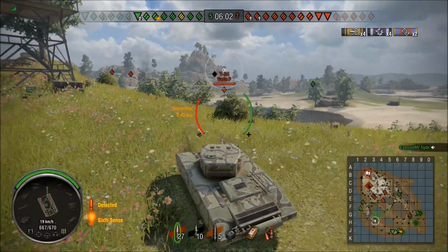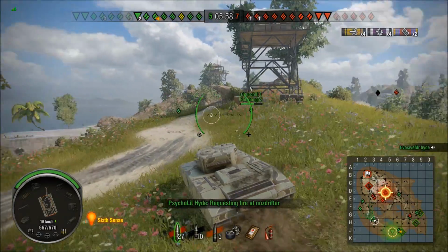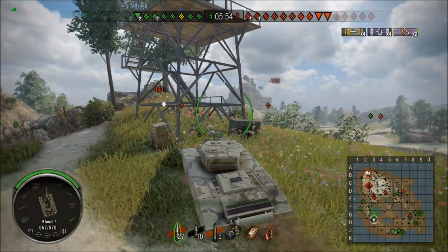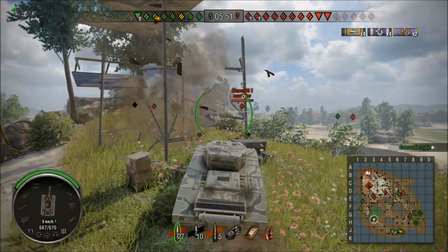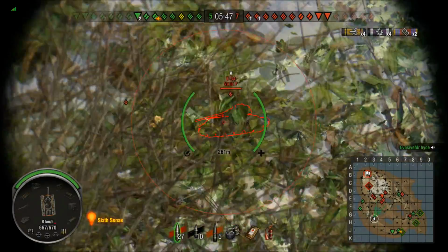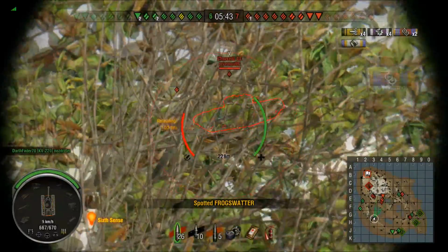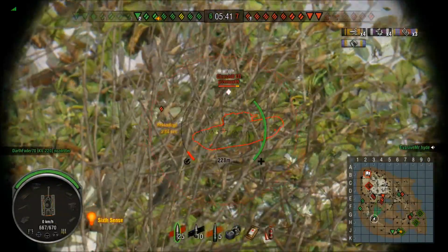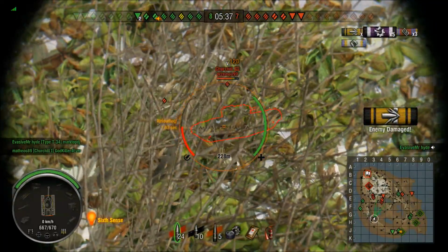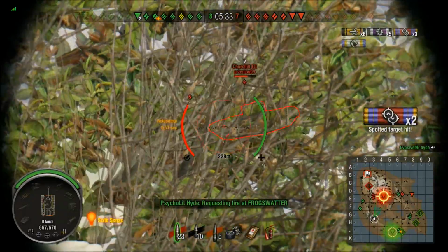See there, a couple of bounces again with standard rounds. You will struggle with quite a few of the regular tech tree tanks at tier 5. You ideally need to prioritise tank destroyers and mediums and light tanks in this tank. I see one. So now we find a Churchill 3 at an acceptable angle, and we get a couple of shots in.